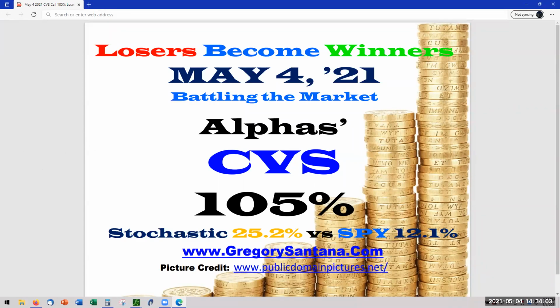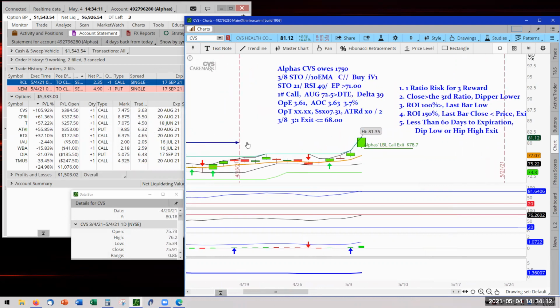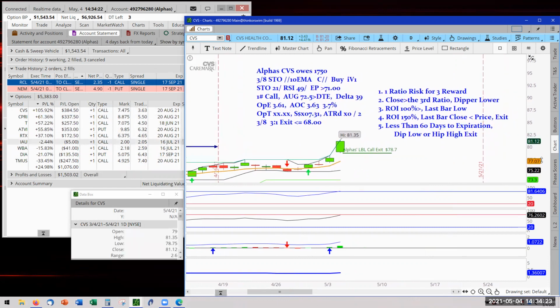Alpha is CVS at 105%. Let's go look at that chart. There it is, CVS at 105%. Here is our CVS. And remember that the third ratio was 80, and it didn't get it yesterday, but today it popped. It got the third ratio in addition to the 100 ROI, a nice double star there.